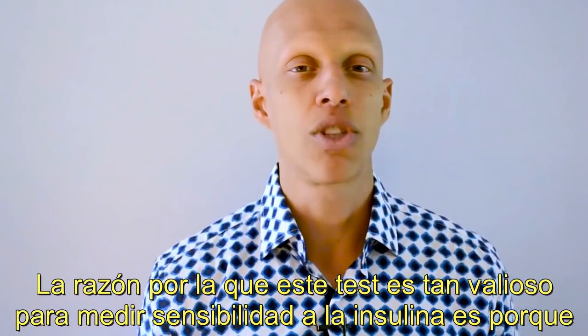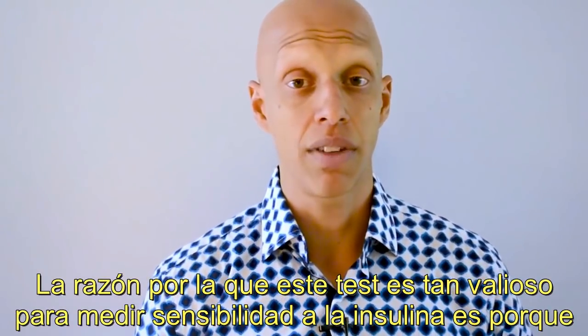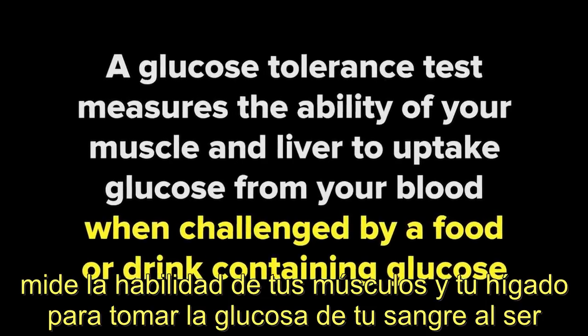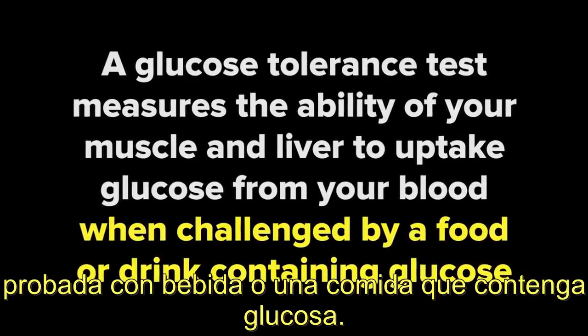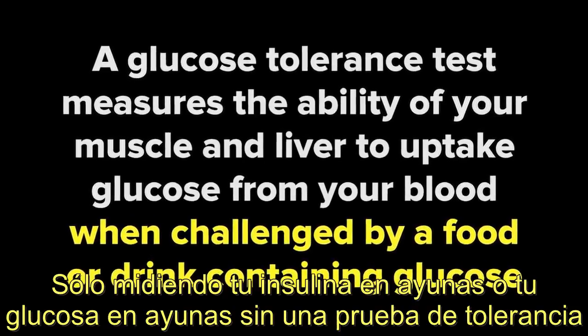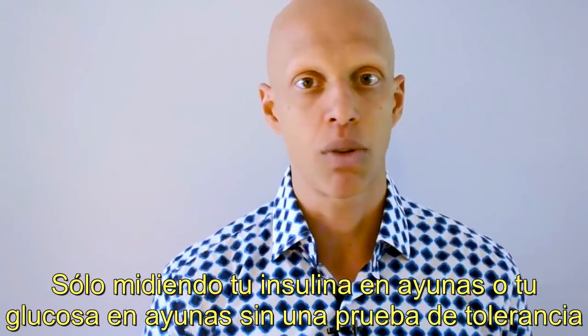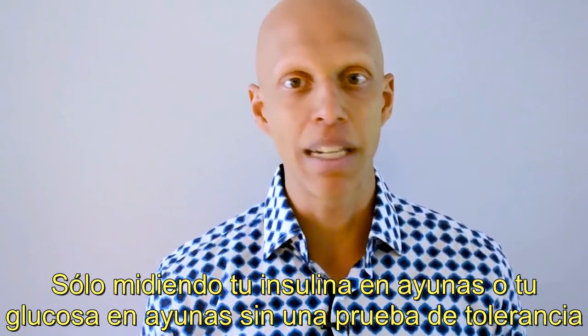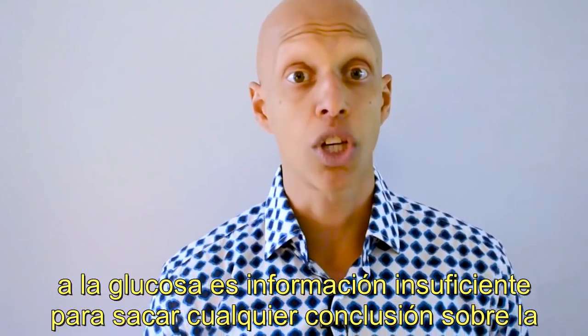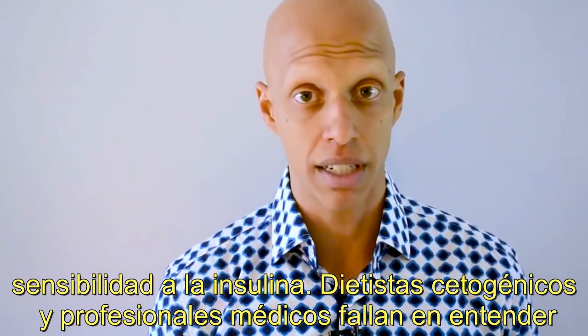The reason why this test is so valuable for measuring insulin sensitivity is because it measures the ability of your muscle and liver to uptake glucose from your blood when challenged by a food or drink containing glucose. Simply measuring your fasting insulin or fasting blood glucose independent of a glucose challenge is insufficient information to conclude anything about your level of insulin sensitivity.